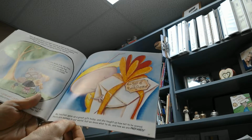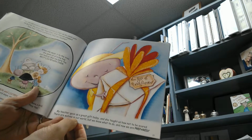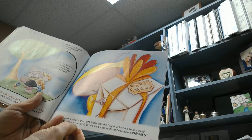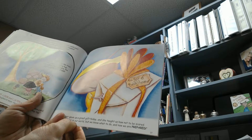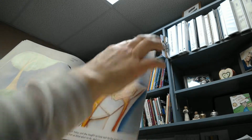My teacher gave us a great gift today. She taught us how not to be scared. There are wolves in our world, but we know what to do. And now we are prepared. They got the gift of being prepared.